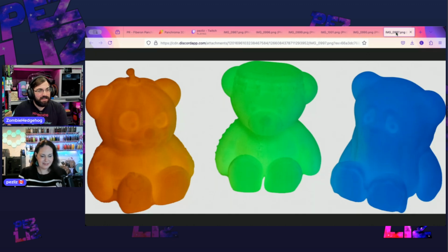And if you're interested, Bugman has 757,000 bears. So his profile is there on Printables. He does have some stuff up on Maker World too, but voila.